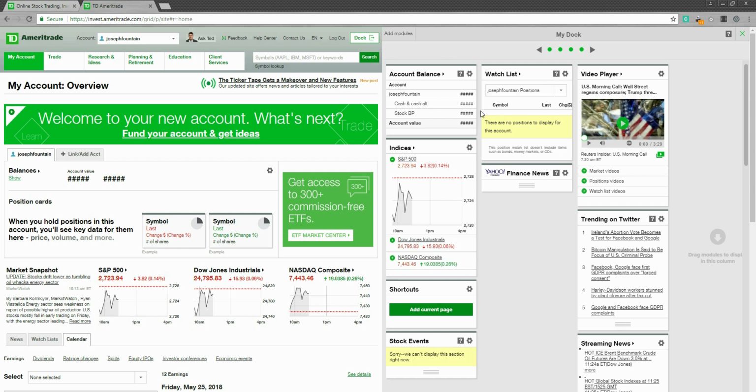If you don't like all that stuff, then you can come here under settings and remove the module if you don't want to see it, and it'll be gone. Okay. So on the left side of the screen, here you have your typical account overview, where it will show you your account value and the things you're holding, shares, etc.